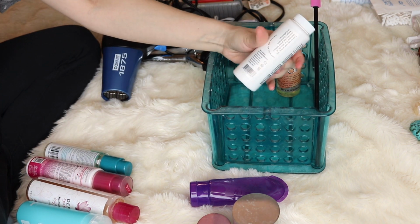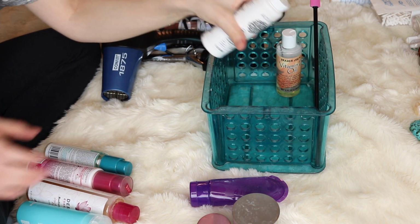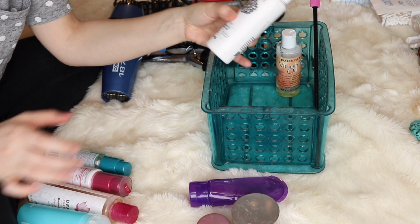And then this dry shampoo from Acure. Ew, what is all over this? Gross. I need to clean this off.